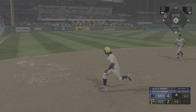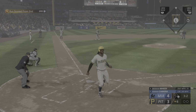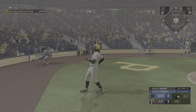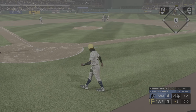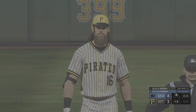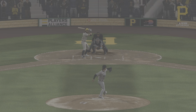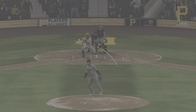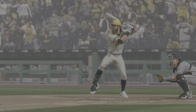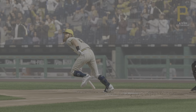Brandon Marsh, the next Pirate to hit. 1-for-2. Line drive, that's a base hit. Here comes the throw. Runner from second crosses the plate. And now they trail by one. Safe at second with nobody out, and he represents the tying run. Anytime you rip a line drive the other way, you feel really good about what you did at the plate. You trusted your hands, you let the ball travel, and you took the barrel straight to it. That's great work right there.